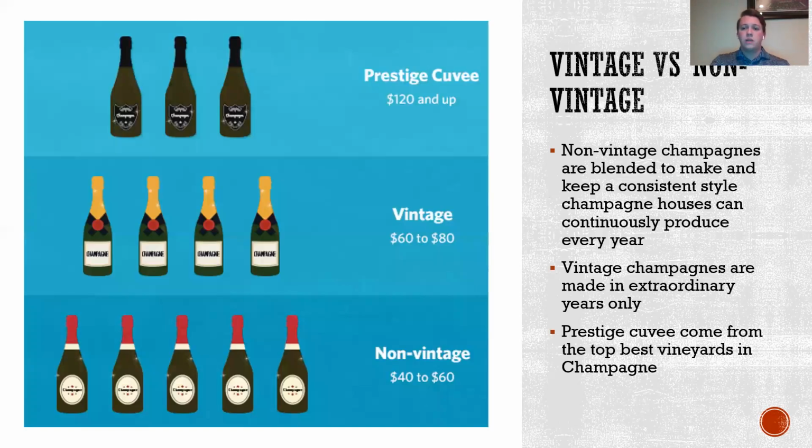Then something really interesting to look at when you're buying champagnes is vintage versus non-vintage champagne. So essentially a non-vintage champagne is just a house blend that the champagne house feels that they can produce every single year. So they use this from several different years, blend everything together, so that way they're able to consistently offer the same tasting champagne year after year after year, and keep it on shelves in stores and keep it stocked in restaurants and everywhere you go.